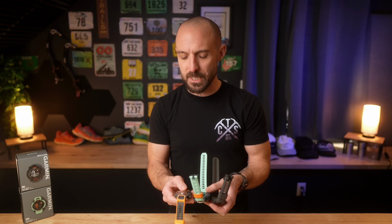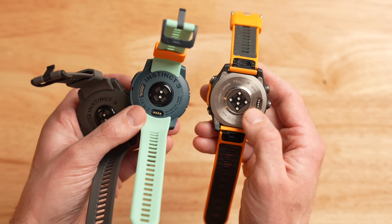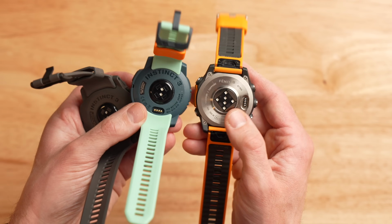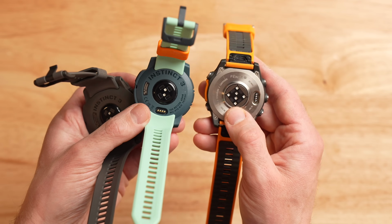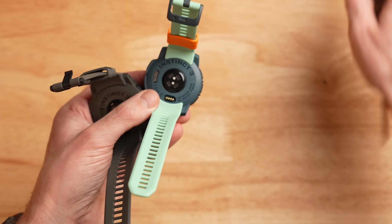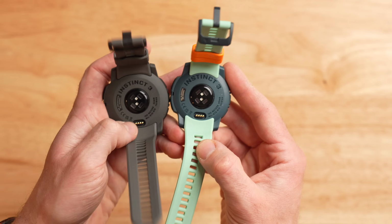The new Gen 5 heart rate sensor does have a few advantages. First of all, it is slightly more accurate because it's got more LEDs and light receivers, but on top of that, it's got additional features like skin temperature sensing and ECG built in. Unfortunately, the Gen 4 sensor used on the new Garmin Instinct 3 does not have those features. I don't know why they went with this heart rate sensor.